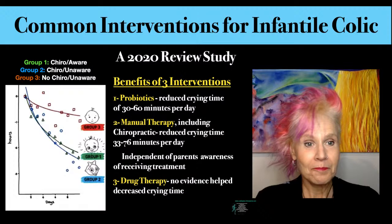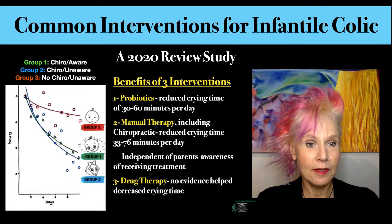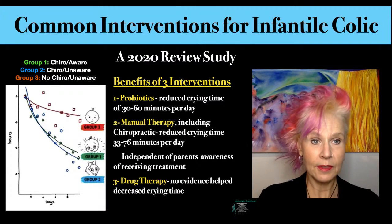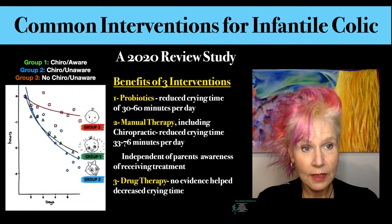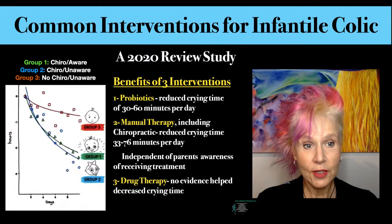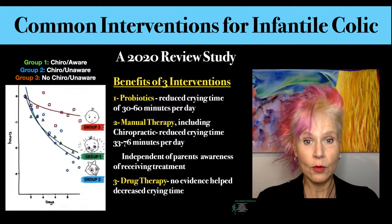So this kind of graph on the left with the white background and the 3 groups on there, 1, 2, and 3, is from the study looking at the manual therapy aspect. So group 1 got the chiropractic care, the manual therapy, and the parents were aware that the baby was actually getting some treatment. Group 2, the babies got their chiropractic care, but the parents did not know whether they were getting the placebo effect or the actual adjustment.